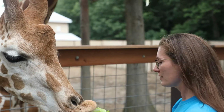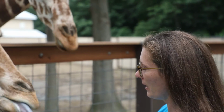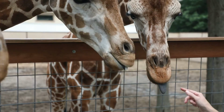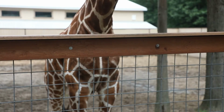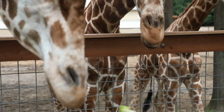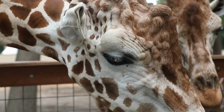There you go. So giraffes have 18 to 22 inch long tongues. And you'll see when we give them the lettuce here, they kind of wrap their tongue around that lettuce so you can get a good look at it. And what you're going to notice is that they are blue in color, sometimes like a purple tint. And the reason for that is their sun protection. Since giraffes are from Africa, they need that sun protection. So you will see that they are a little bit different color than what you may expect.